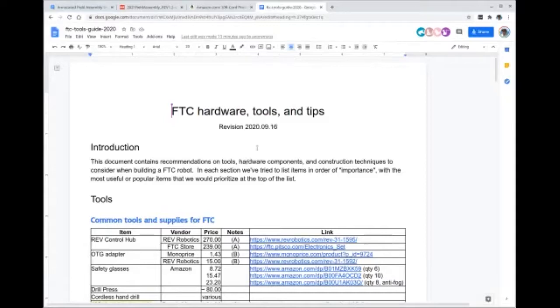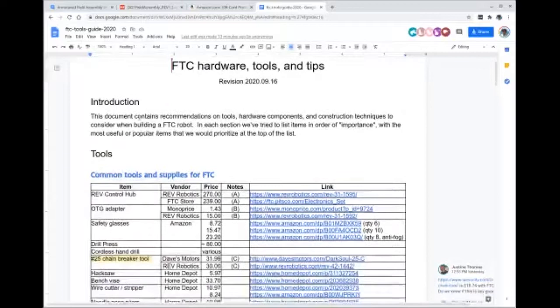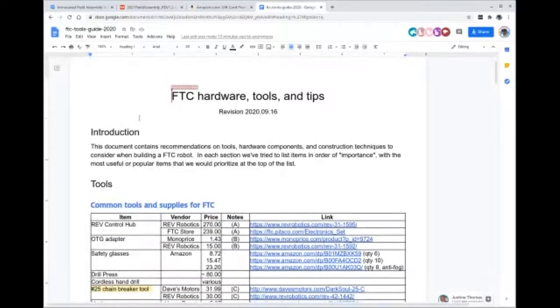And so this document is here. It's a shared document right now. People with the view link are able to come in and make comments on it, and then I'll try and respond to the comments and add different items to it.